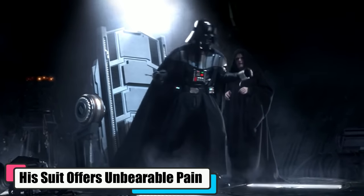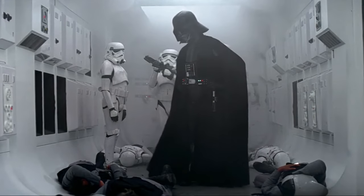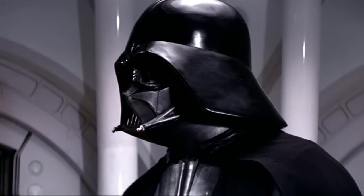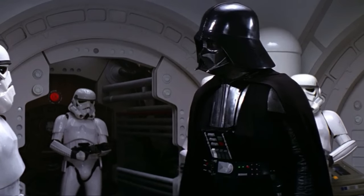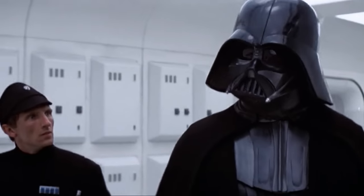His suit offers unbearable pain. The entire outfit was ridiculously heavy and the helmet was painful to wear, much less to breathe through. Darth Vader was continuously claustrophobic while wearing the costume. Even the weight and size of the redesigned lightsaber had to be adjusted to accommodate his new outfit and grip. It was clear that his suit was meant to cause suffering.